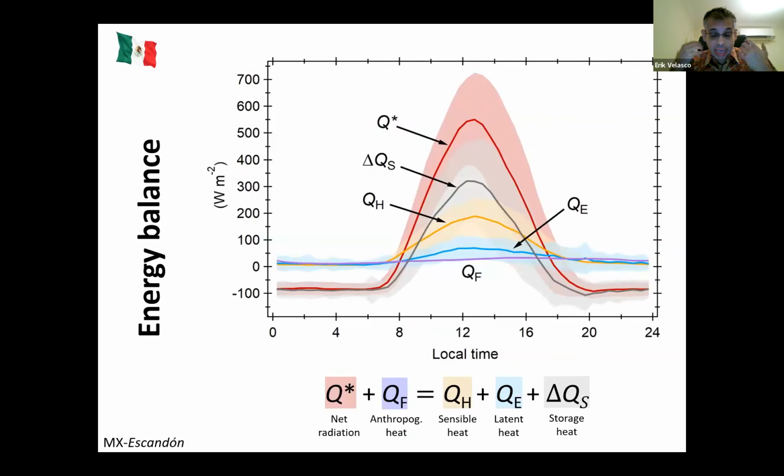Well, looking at the energy balance, we find that the heat absorbed and stored by the urban surface, buildings, roads, sidewalks, etc., indicated as delta QS in this graphic, is the second largest heat component during daytime. And this prevents a large fraction of the solar energy from being transferred into sensible heat. As a result, we get cooler temperatures close to the surface.